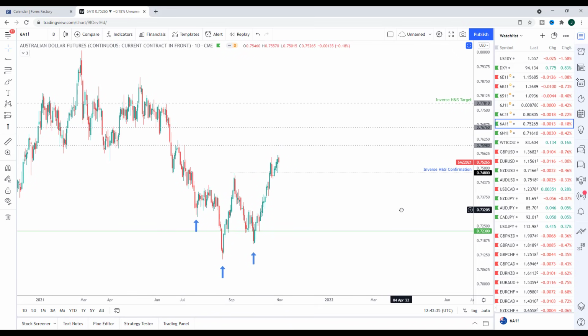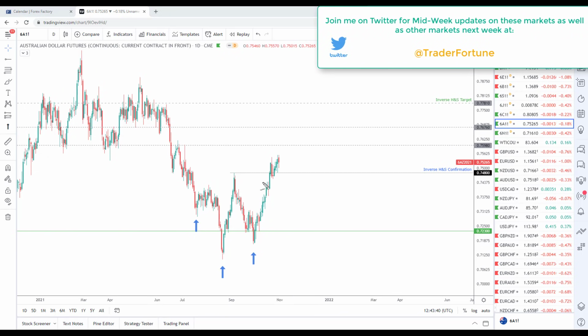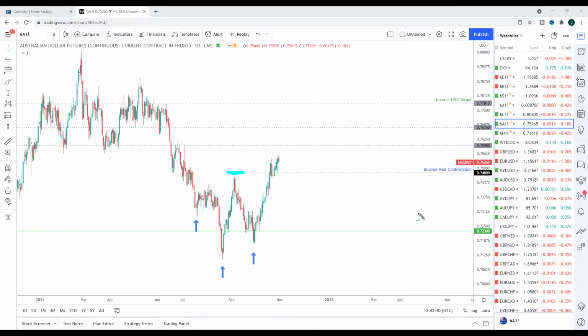Australian dollar. The Australian dollar is grinding to the upside, and I did note in previous videos, this is a major breakout in the Australian dollar. Now, when you have a breakout like this with an inverse head and shoulders, the question, as always, is this an A, B, and a C, and you're going to start to continue down? Or is this the start of a third wave and a new trend to the upside?